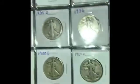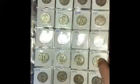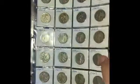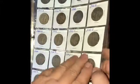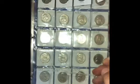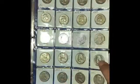There's the Walking Liberties. You guys are all familiar with them. Everybody loves them, everybody wants them. I'm missing a bunch of them too. Old Rick G, I think if you send him some Walking Liberties or Franklins, he'll put them in an album, and then he's going to give it away as a gala. I think that's who's doing it.